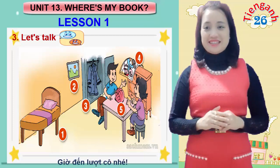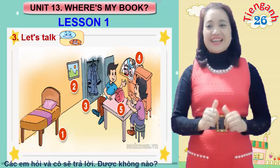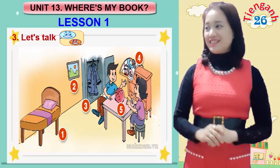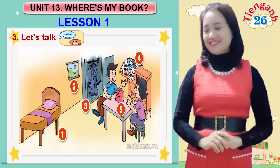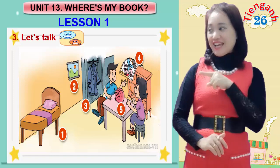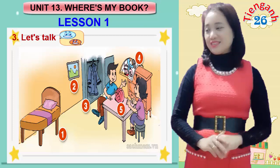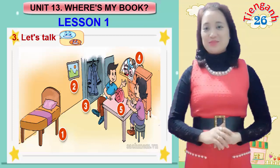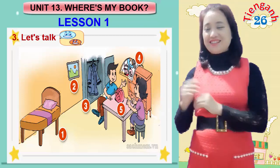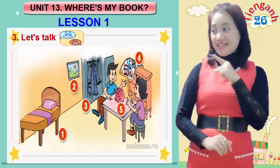Now it's my turn. You ask and I answer. Okay? Yes. Where's the poster? It's here. Where's the coat? It's there. Where's the picture? It's there. Where's the ball? It's here. Where's the bed? It's there.